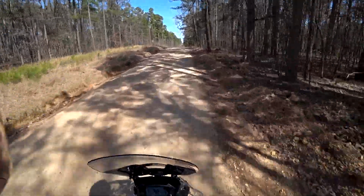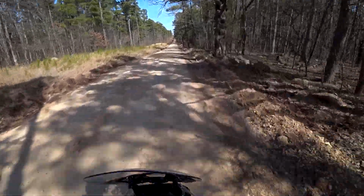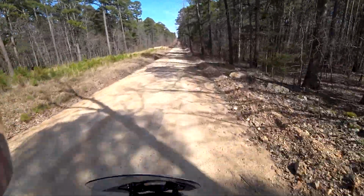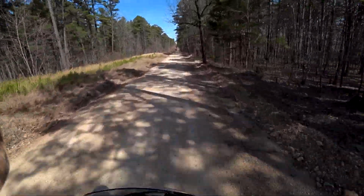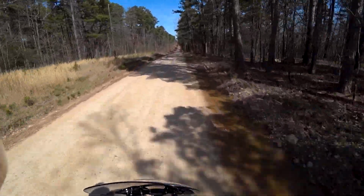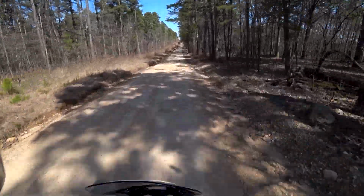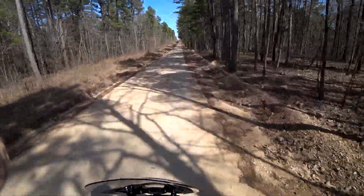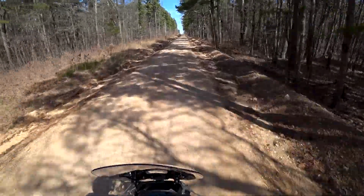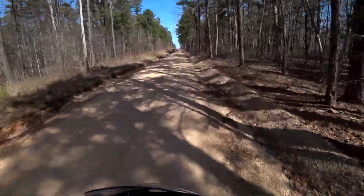Found a couple of campgrounds on the Eleven Point River, or a couple of accesses anyhow. I know one of them is a campground. I'm not sure about the other one, if there's actually a campground there or if it's just a river access. But it's in the Mark Twain National Forest, so I suspect it'll have a campground at it anyhow. We're going to find out.